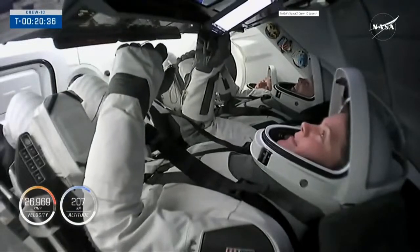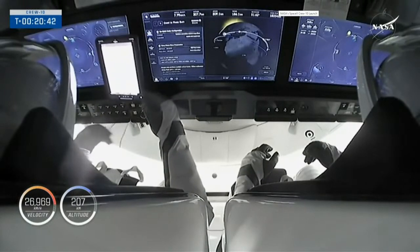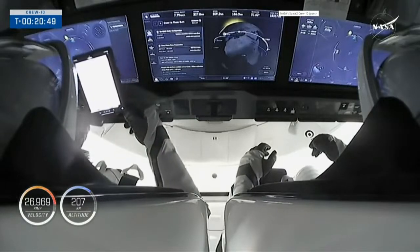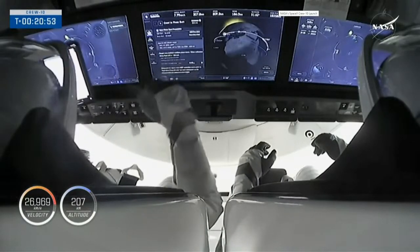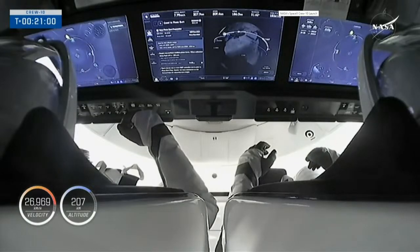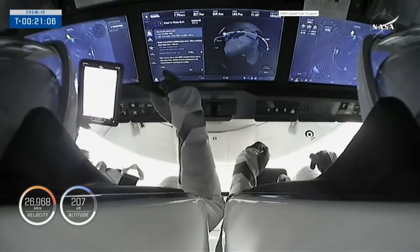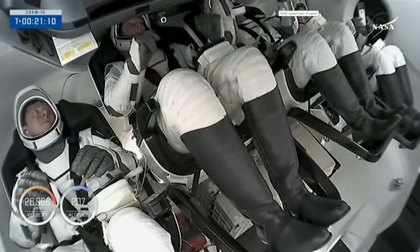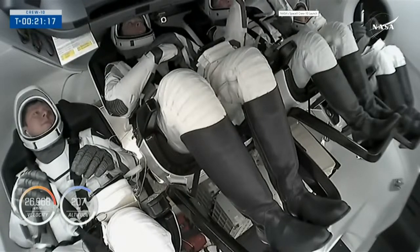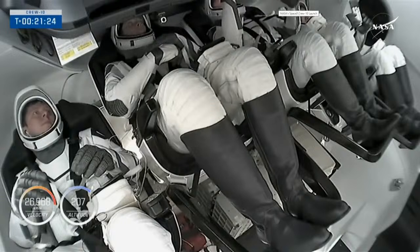We're now just over 20 minutes into today's flight following that successful liftoff at 7:03 p.m. Eastern, 4:03 p.m. Pacific. There you're getting an over-the-shoulder view between the commander and pilot, so Ian McLean and Nicole Ayers. If you're just now joining us, you are watching live Crew 10 out in space in the Dragon vehicle. They lifted off from Space Launch Complex 39A at 7:03 p.m. Eastern Time.